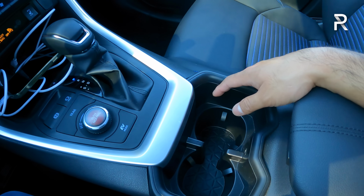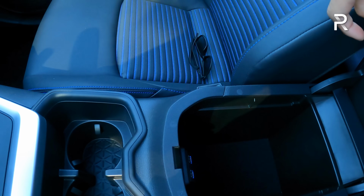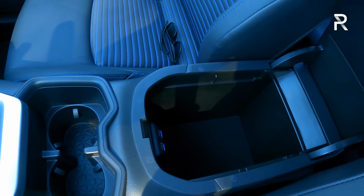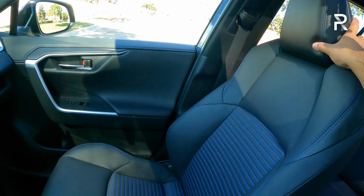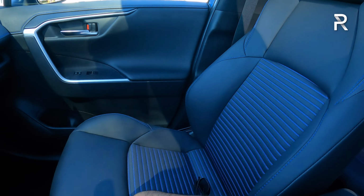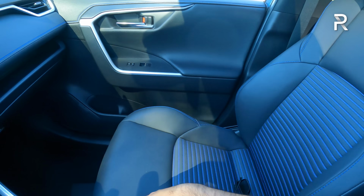Over here, you can see cup holders haven't really changed. Nice padded area right here. This hasn't changed. You now have 2 USB-C charging ports in there. They are lit up, which is great. And then there's a standard USB-A charging port over there. The seats continue to be pretty comfortable and supportive. I like the color of these, but I wish Toyota offered the cooled seat on the XSE. I'm not entirely sure if they will for 2022.